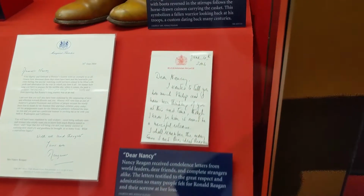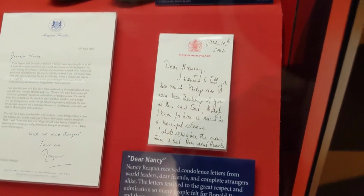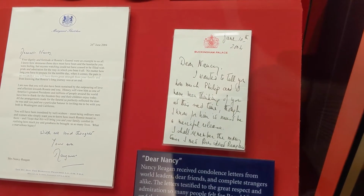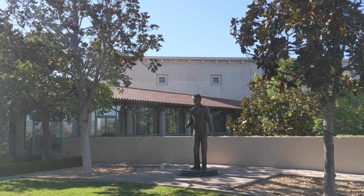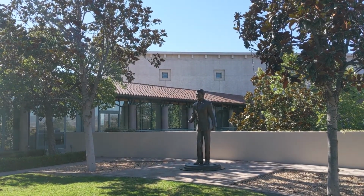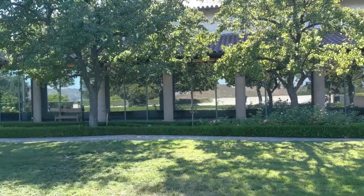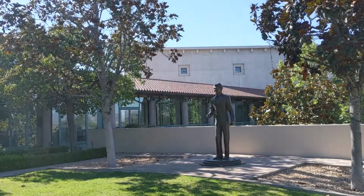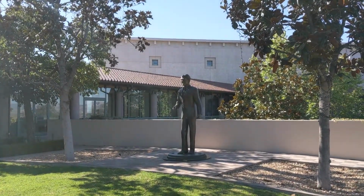He showed us. And here's a handwritten letter of condolence from Queen Elizabeth to Nancy Reagan. They have a lot of these gardens and nice areas near the building. And of course, a statue of Ronald Reagan. Wouldn't be complete without that.